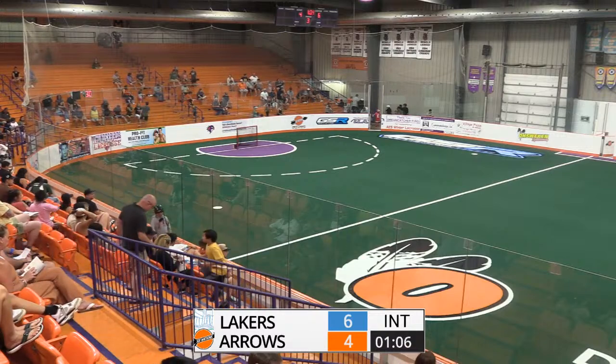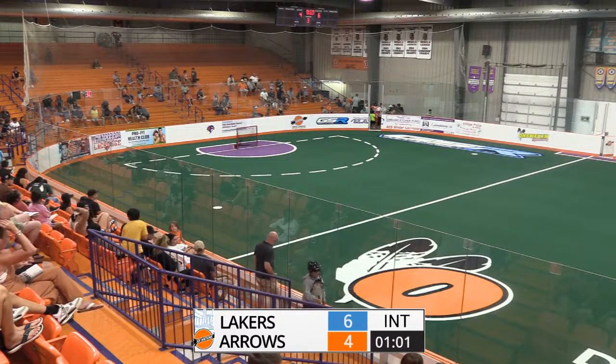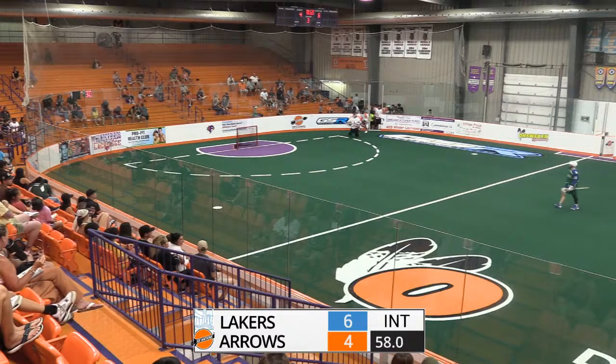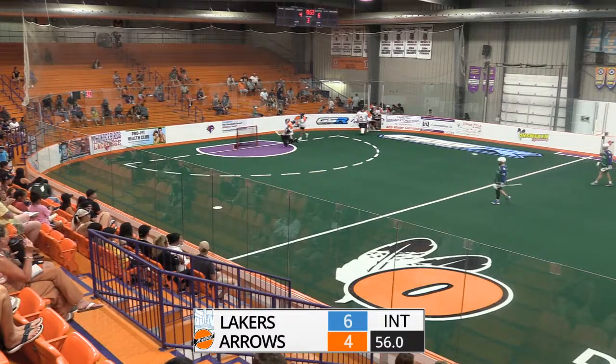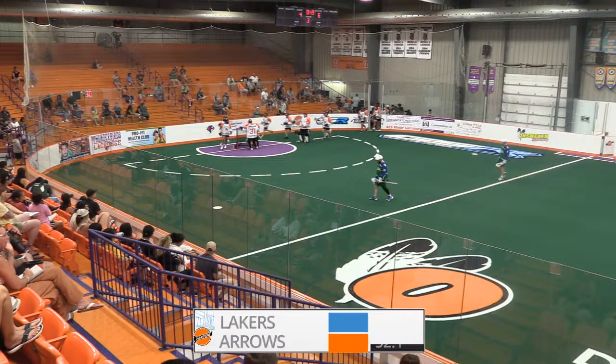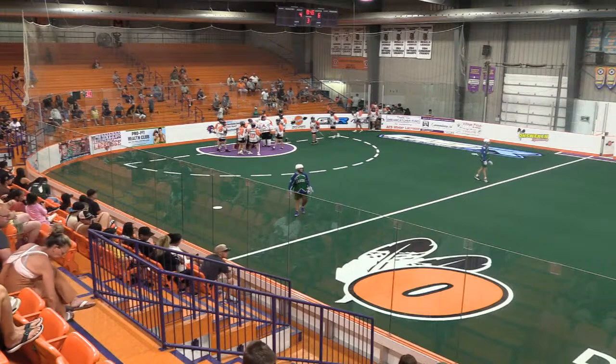Hello and welcome back inside the ILA here in Six Nations. 20 minutes left to play in this game. Peterborough Lakers lead the Six Nations Arrows 6-4. As a reminder, Six Nations leads the series 1-0. So Peterborough looking to even things up as they head back to the Memorial Center.